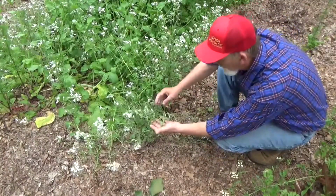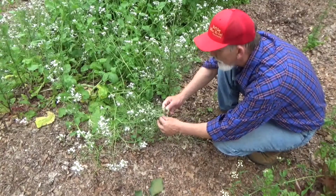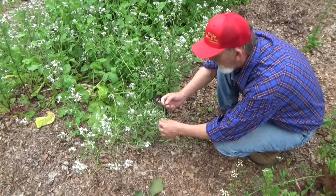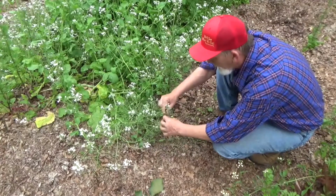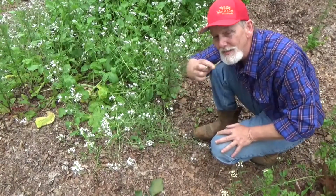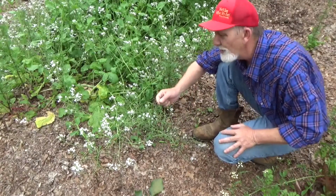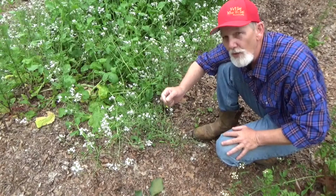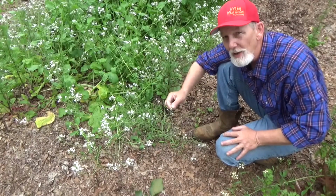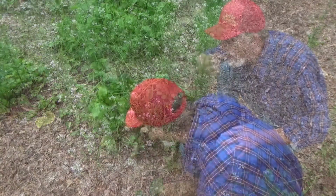This is what I was waiting for. Now, we've taken quite a few of the radishes, but we left a bunch of them to go to seed because when they're little like this, these seed pods are awesome. And you know what? If you do the math, you can get more food out of the seed pods than you can out of one radish bulb. You can stir fry these.